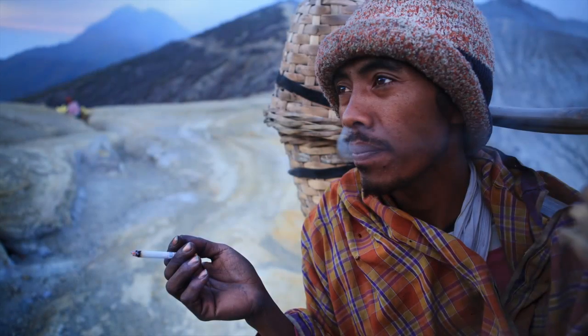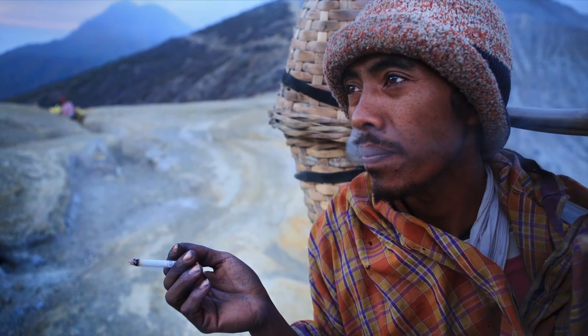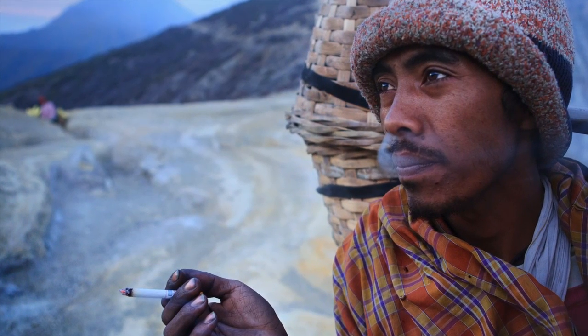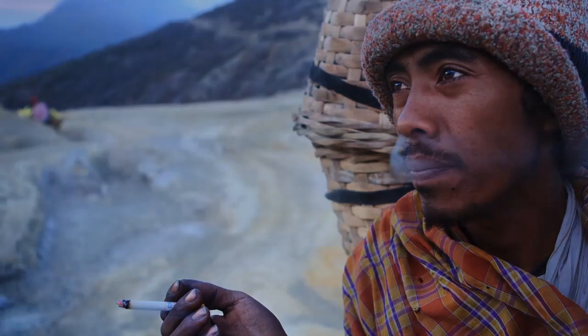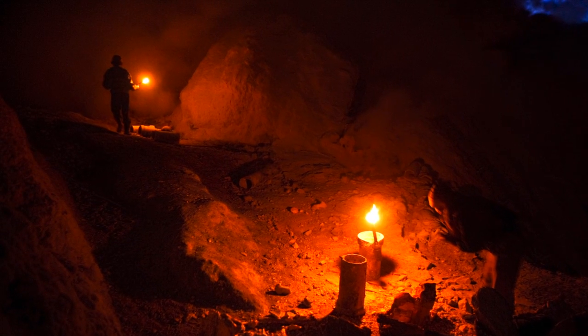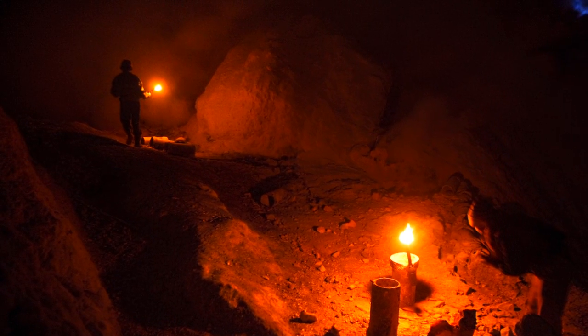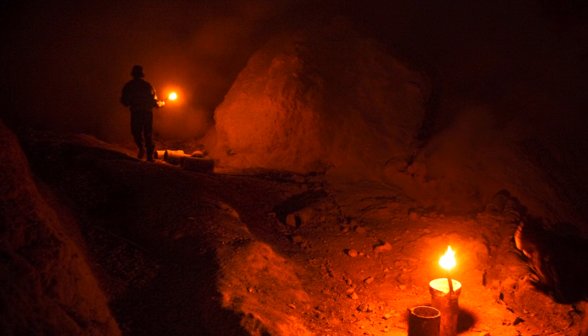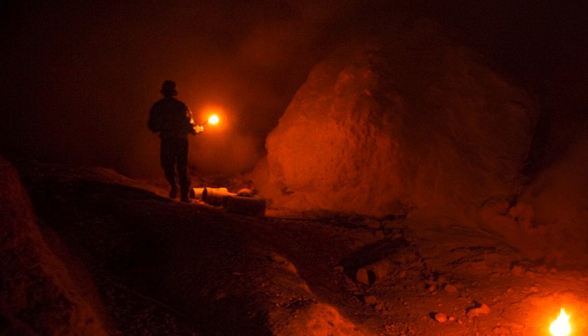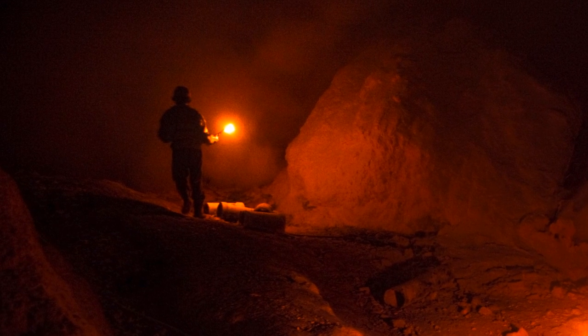The man in the photograph that we'll be discussing is one of a few hundred men that work at Ijen Crater. His name is Paying, and over my few days at Ijen, he became my friend. I met Paying in the darkness of a very early morning during my first descent to the vent. Actually, my wife and I got lost on our way down there. Paying showed us the way using the very same flame that you see in this photograph for illumination. It's the same flame that he has in the photograph that we're discussing.